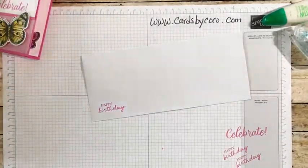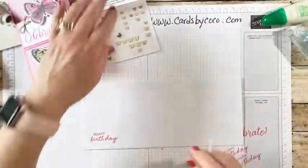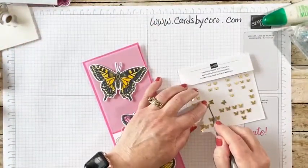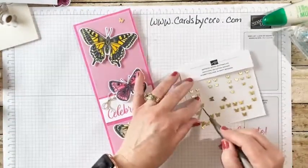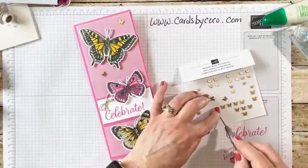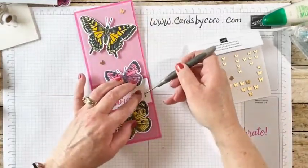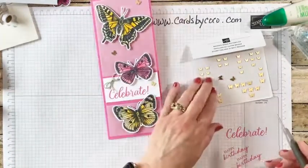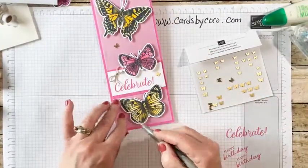So I have these wonderful brushed brass butterflies. And you know, I just love Stampin' Up's coordination of products, because it's always so easy to find something that matches, that adds a little extra to your card. Oops, let's pick that one up again. I'm going to put this one down here. And we are going to put one little one, I think, right here.